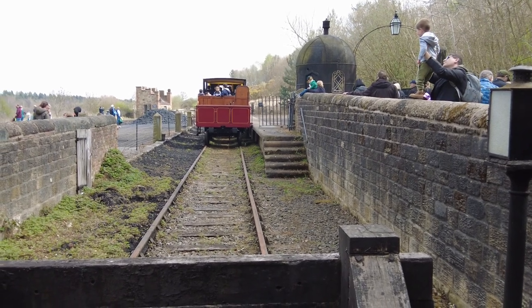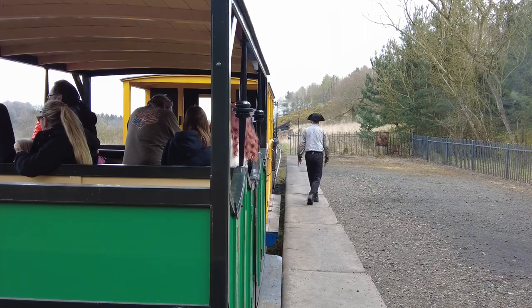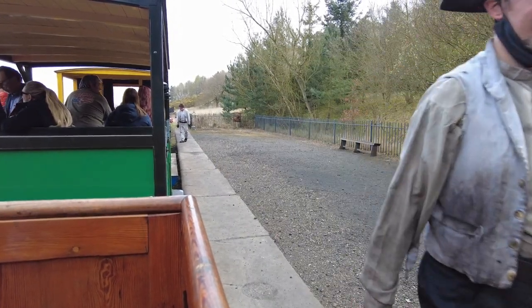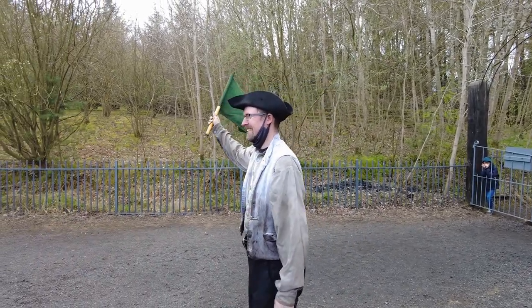Let's take a ride on the train. Can't beat the open air when travelling by rail. That's good. There we go.